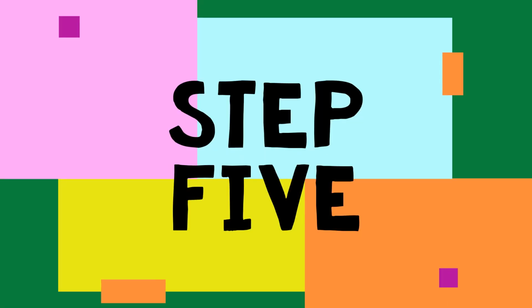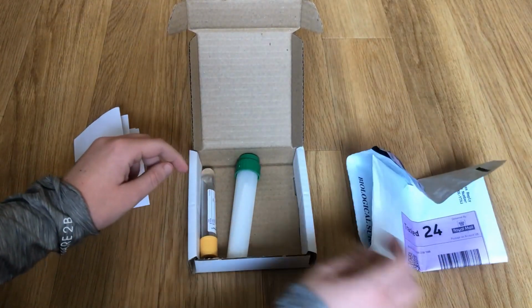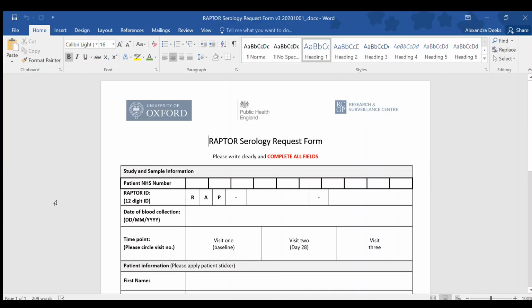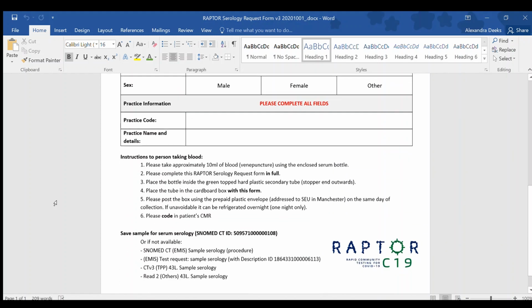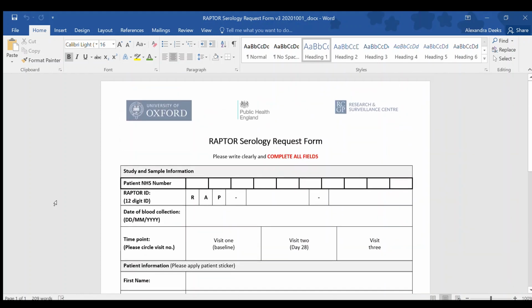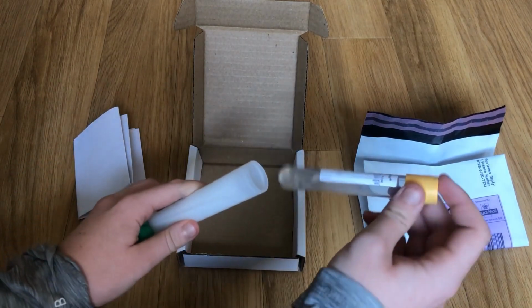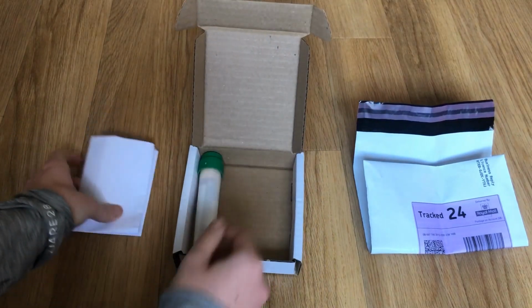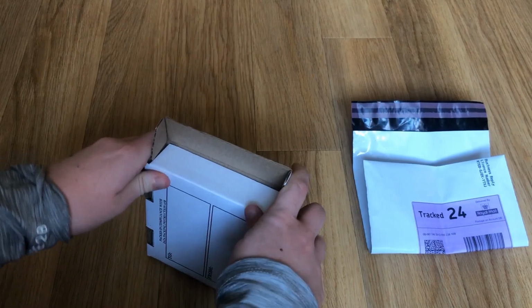Step 5. If the patient is 16 or over, carry out the serological reference test and record this on the UMed platform. Then complete the Raptor C19 serology form in full, including the unique Raptor ID that can be found at the top of the patient's consent form. Once again, please place all the components and the lab form back into the box and place into the pre-addressed envelope for the PHE Manchester lab. This sample should now be posted using a priority post box.